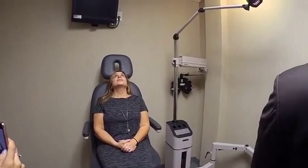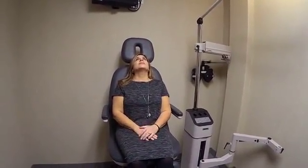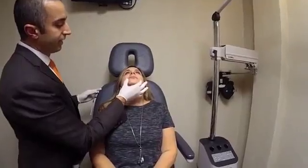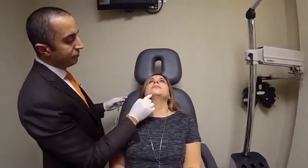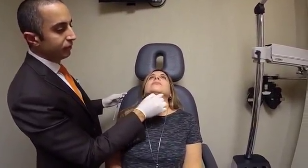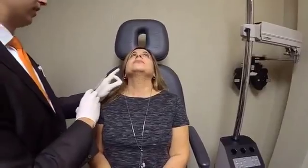So you can see our grid is there, and that guides us as to how much needs to be treated. So Amory, my assistant, is going to help us here. Basically, we're going to get started right now. Okay. So basically the treatment guidelines, we want to go from the marionette lines. Those are the lines that come down from the corners of the mouth. And I use that as a rough guideline towards the hyoid bone. That's the bone right in the middle of the neck here. And we want to treat in between each of those dots, going between the two marionette lines, going down to the hyoid bone. I usually like to start lower, and then we'll march our way up.